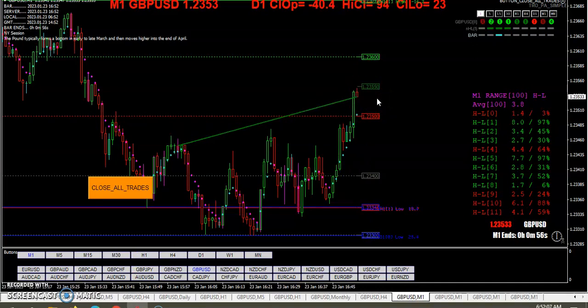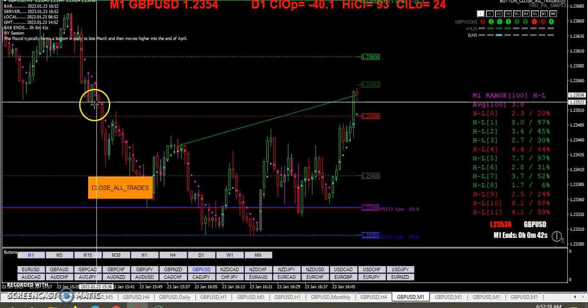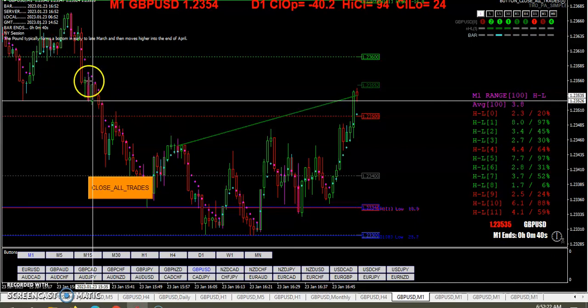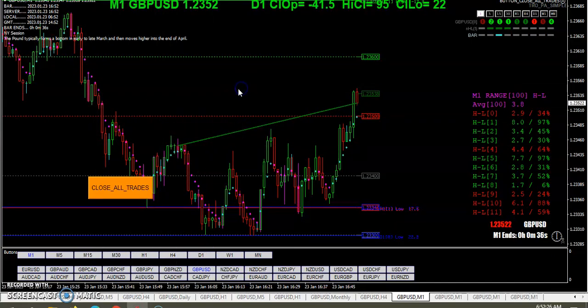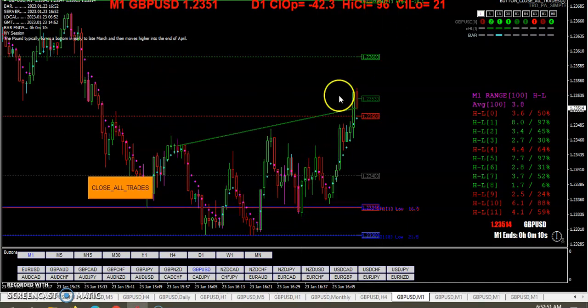Probably back to the 60, because we know how price likes to run from 40 to 60 on the pound dollar. But if you look left here, you can see that this was a reversal point, and then it ranged here, and then it dropped. So let's see if the same thing happens, but in the opposite way, where it ranges, hits a reversal point somewhere here, possibly, and then takes off because we're moving up.